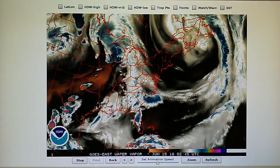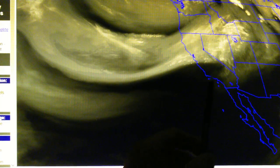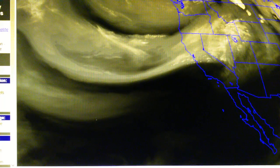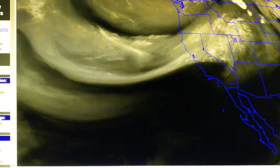Okay, let's look at the SSE sea water vapor map. We can see that Southern California has been cleared out. We have thunderstorms down here off of Mexico, which are being blocked by developing high pressure right in this area.